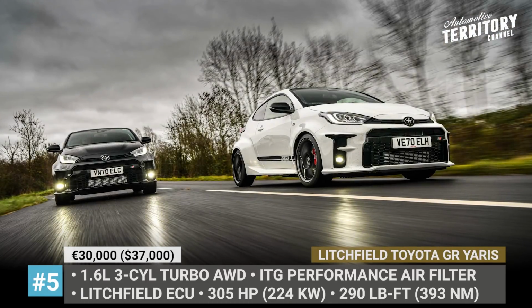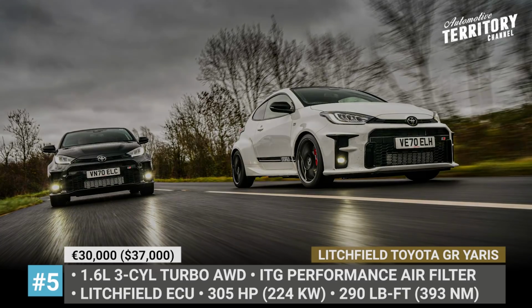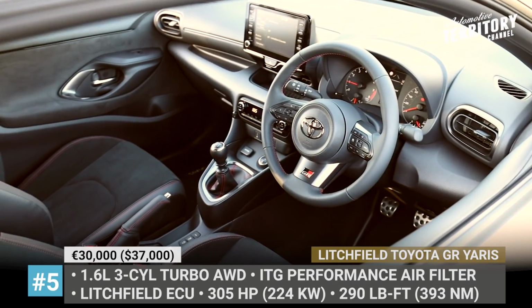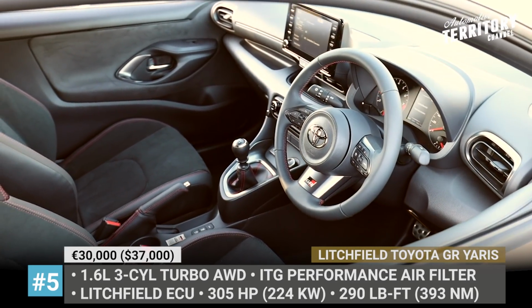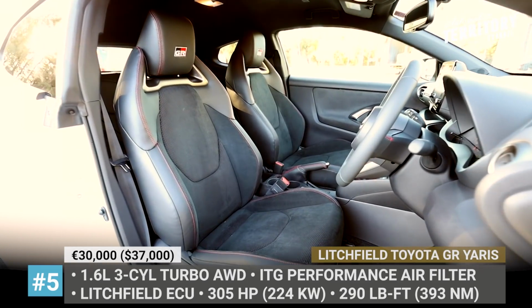The GRS performance advantage is further reflected in the open or torsion limited slip differential, newly developed rally-bred suspension, sport-grade tires, and a 6-speed manual transmission.